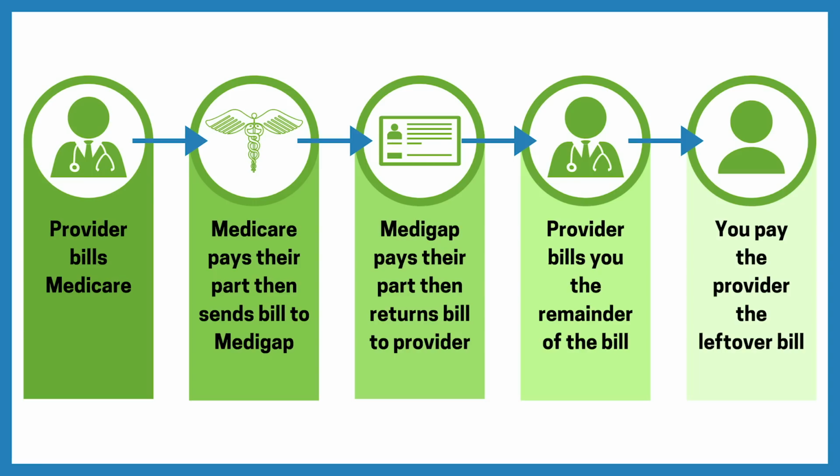Here's how the Part B deductible works. Upon your first outpatient service of the year, your provider will bill Medicare. Medicare will assign the deductible for you to pay, and then it will pay 80% of the remainder of your Part B covered expenses. They leave the deductible and the other 20% for you to pay.